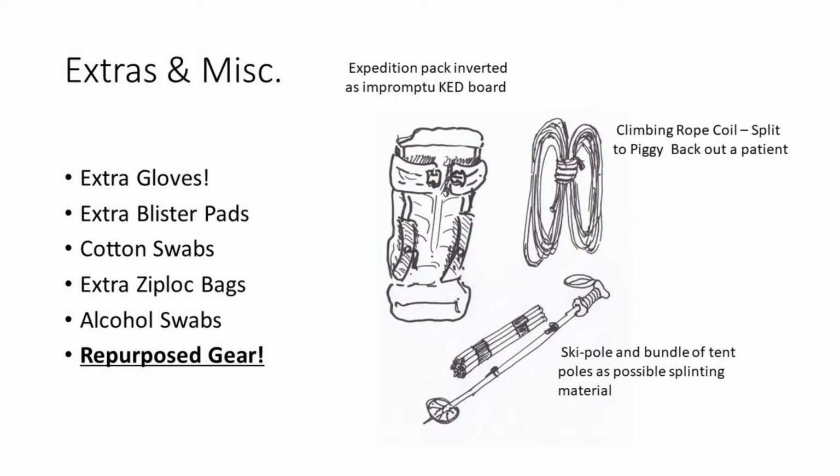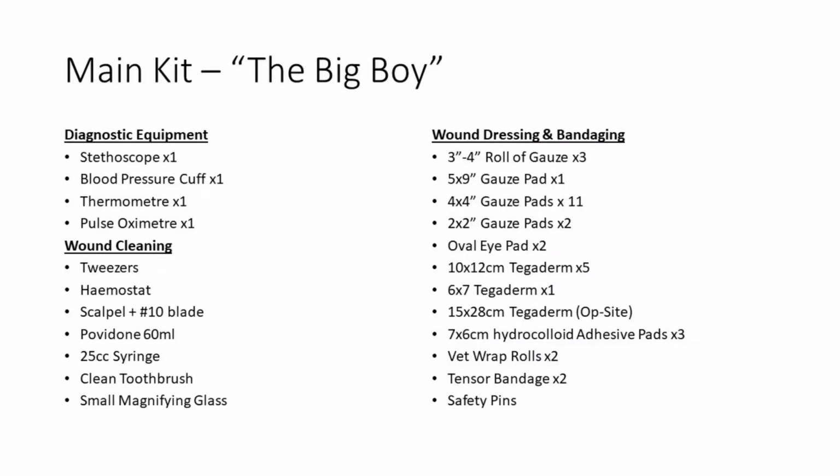You may have noted that there was almost no rigid materials in the splinting items. That's because bundles of tent poles, sections of trekking poles, backpack stays, and many other items can be used. So look around. Again, feel free to screenshot this frame to help you begin your own list. My kit is always evolving, so don't take this as gospel. Remember to build a kit for what you do and what you know how to do.